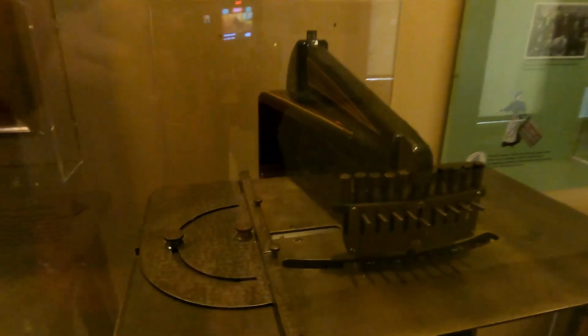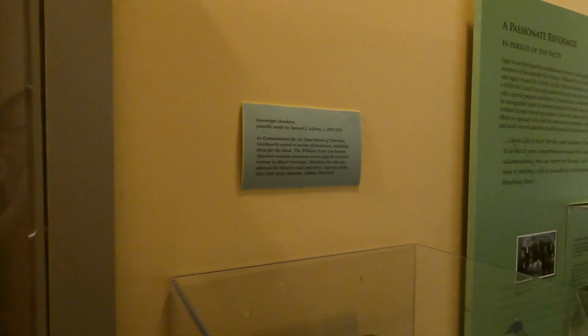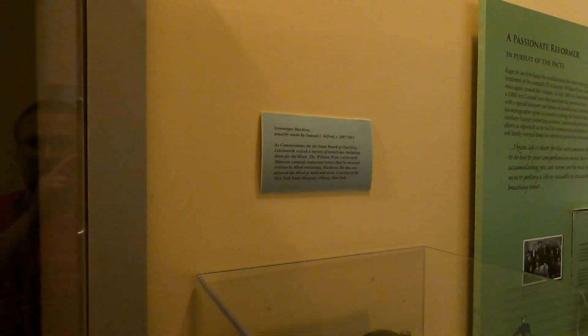This is called, it says a stereotype machine. What is that? Oh, it allows the blind to read and write. That's pretty cool.